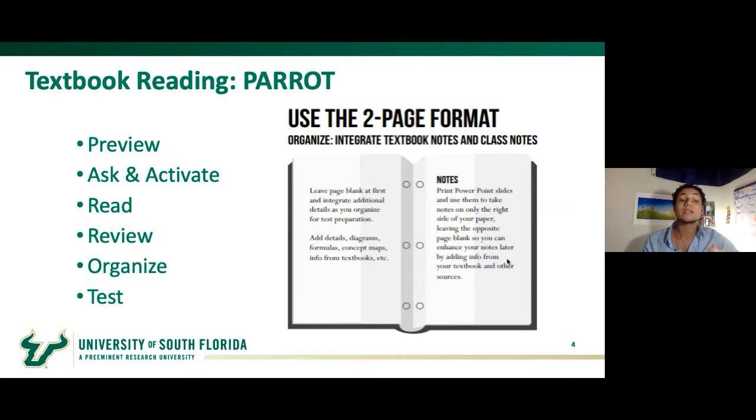So to do the Parrot method, the first step is a preview. Let's say you have to read chapter 5. So in the preview stage, all you do is you just flip through chapter 5, look at the headlines, any subheadings, bolded text, graphs.